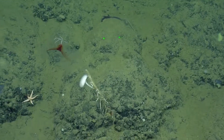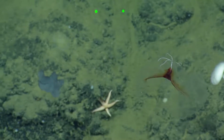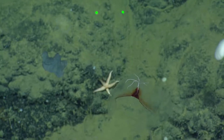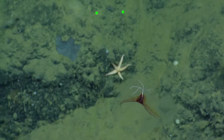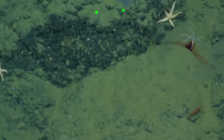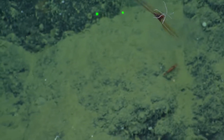What is that? Looks like a TNA4, is it? Yeah, looks like a TNA4. Neat. With a hitchhiker? Maybe? Or no, those are part of the structure that's there. You can see the cilia. That would be something to see a brittle star on a TNA4. That would have been a first.